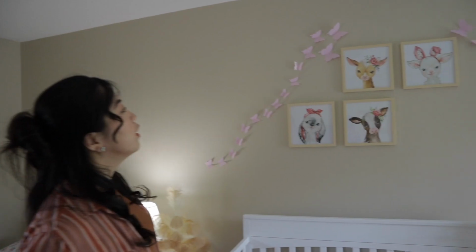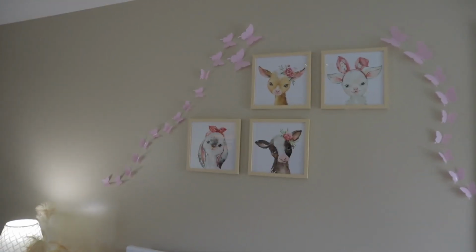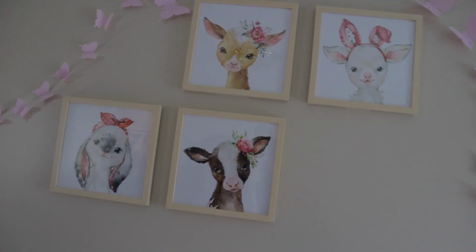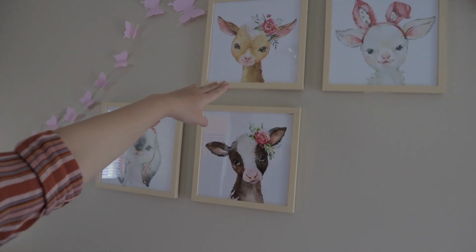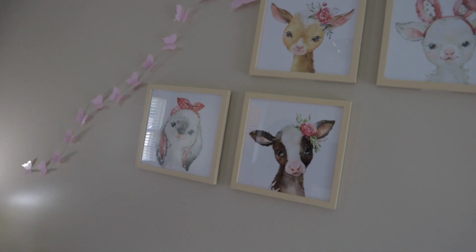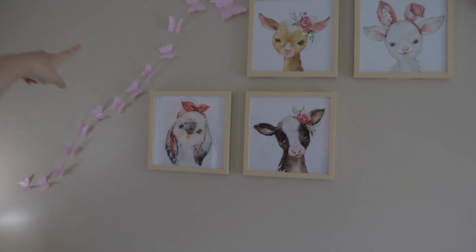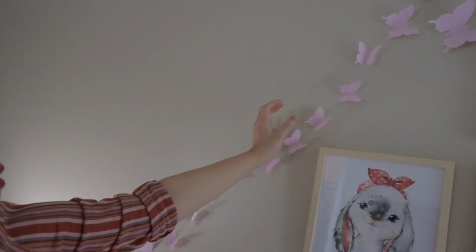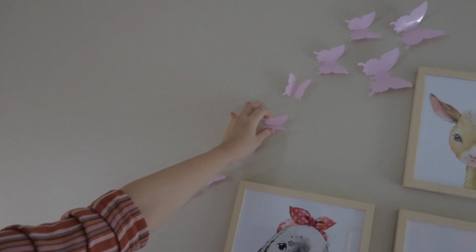And then here is our wall decor. We went with goats and rabbits. So these here are rabbits smiling, and those are goats. And here's a cute rabbit here too. And we got those little butterflies that have 3D stickers. So we thought it's really cute.